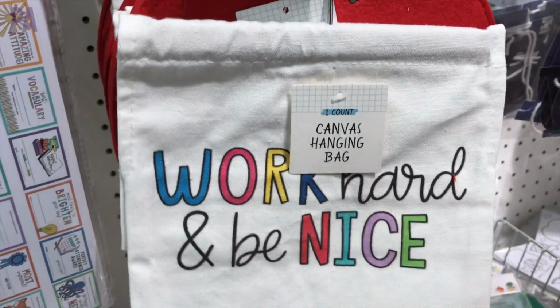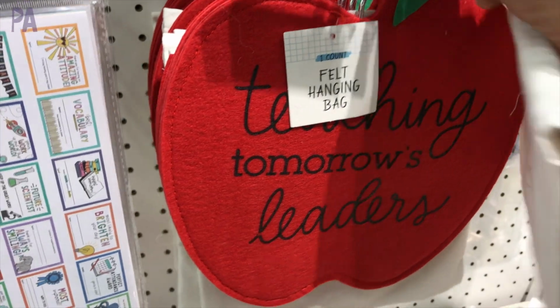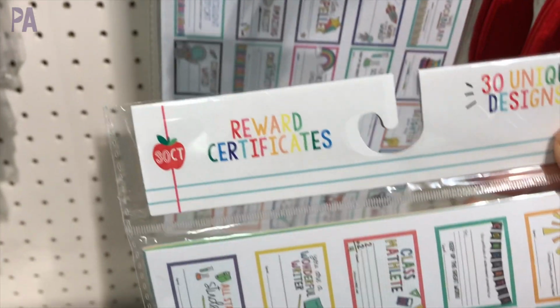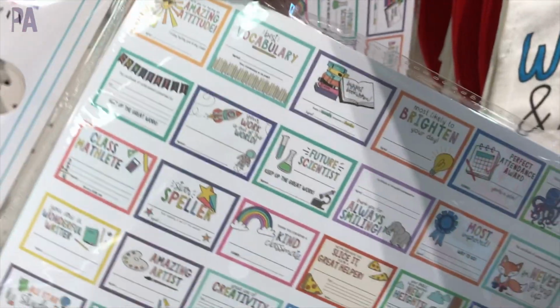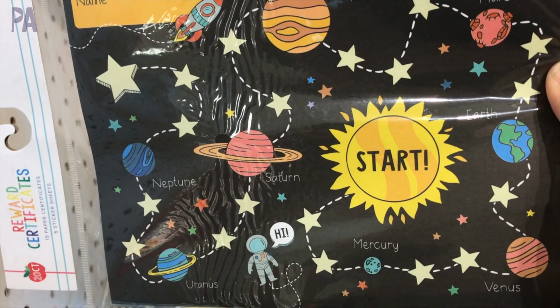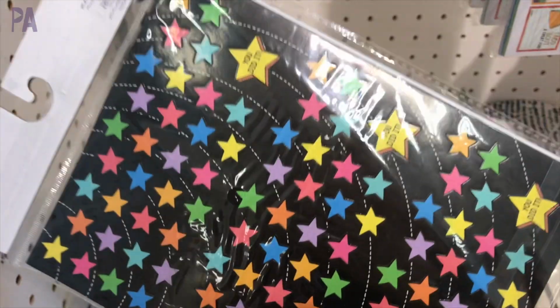So they have a little saying on the front, and on the back's a pocket, so you can get some teacher mail or teacher notes or parent notes. And then these reward certificates were pretty cool because it came in a variety pack. So there's lots of different ones all in one packet. I like these. They're kind of like little mazes through the solar system. So you make your way by earning all the stars to get your reward.